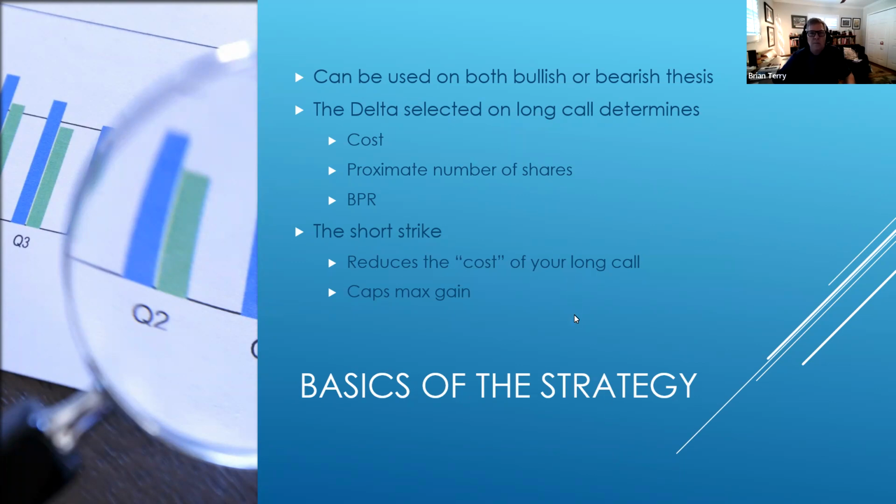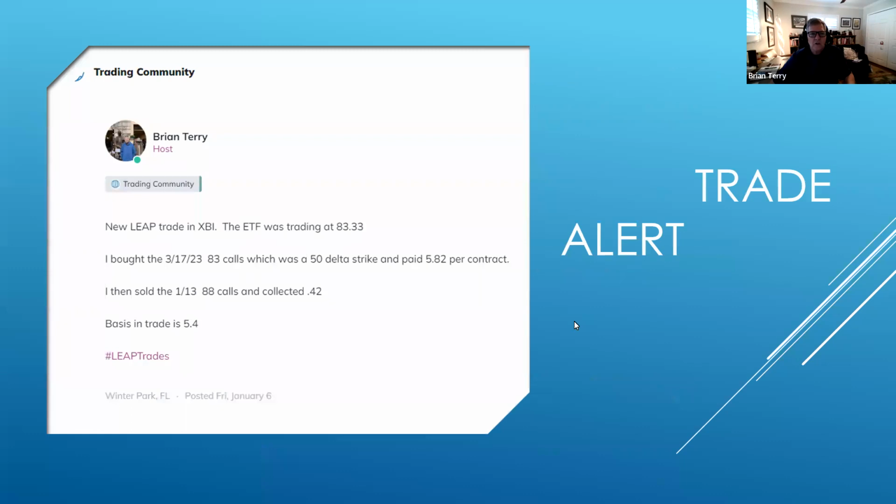but it's a covered call, so same kind of principle applies. Here's the actual trade alert that I sent out on January 6th on XBI. The ETF was trading at 83.33. I bought the March 83 call. It was a 50 delta and paid $582. So it cost me $582 per contract and I was actually controlling 50 shares.